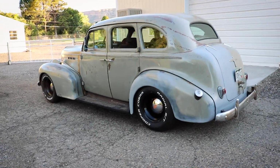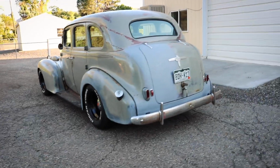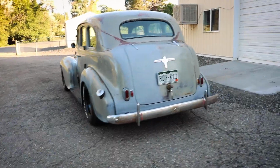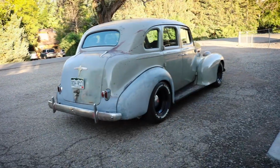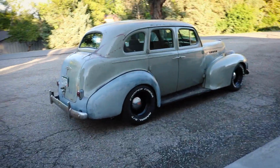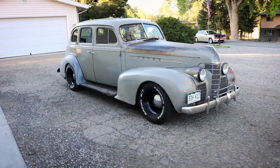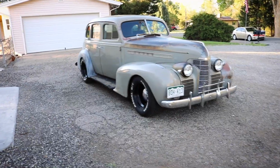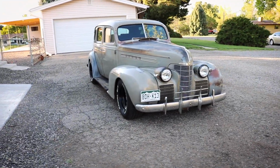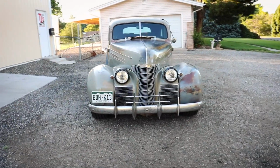But that's where they resided for most of its life, and my father had started to restore it and never got back to it, and so it sat in a garage for many years, and that's when I finally got it and decided that not restoring it wasn't a good idea, and I wanted to make a hot rod out of it. So that's what I did. And you did make a hot rod.